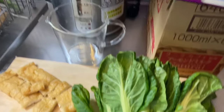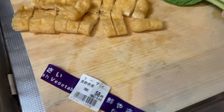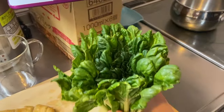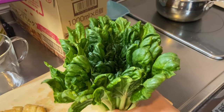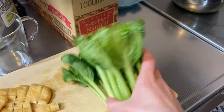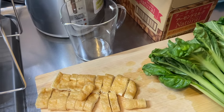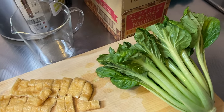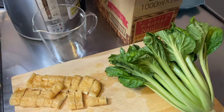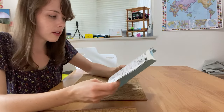It's kind of annoying. I wanted to show you this interesting vegetable I picked up at the store. This is called tasai. I've never heard of this before, but it looks like a leafy green vegetable, and I'm always looking for different varieties of that sort of thing around here. So I thought I would get this to try it, and I just chopped up some aburage, which is a fried tofu skin, and I'm just gonna make a little side dish vegetable thing to go with our chicken and rice.